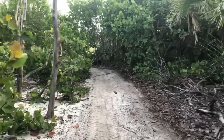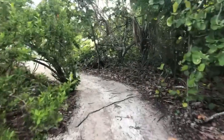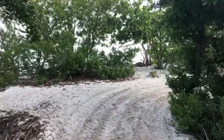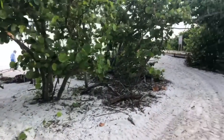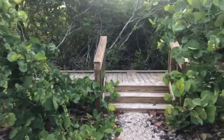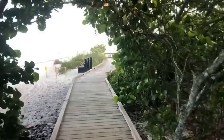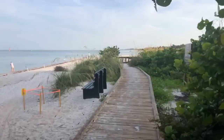There goes the connection. See if it comes back when we get a little further north here. Get up on the boardwalk over here. There's Wiggins Pass.